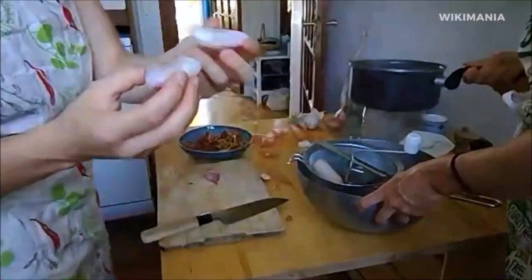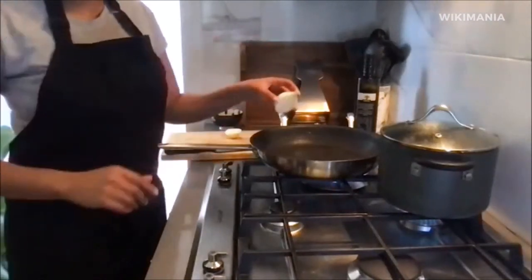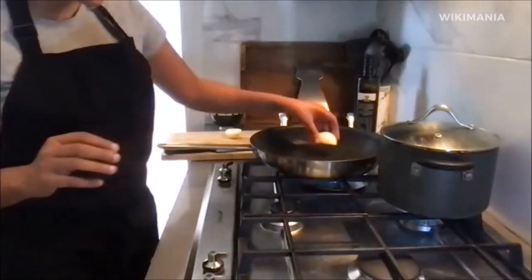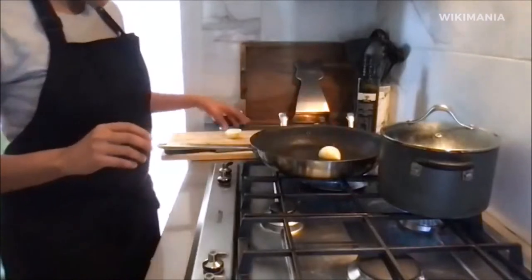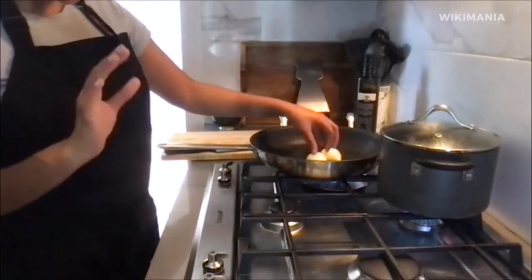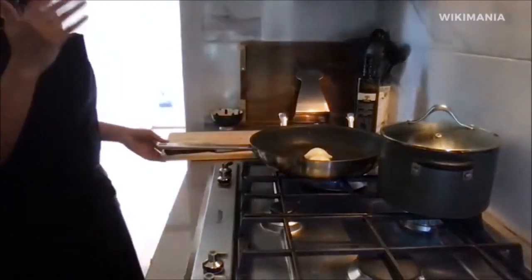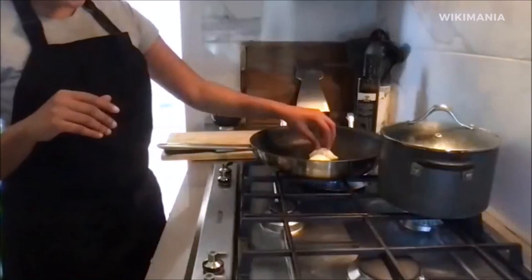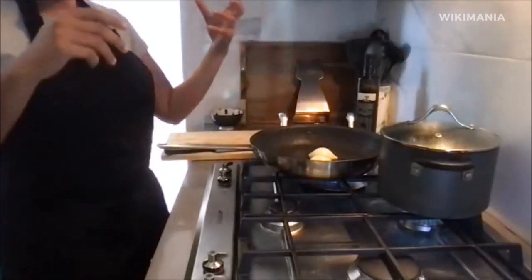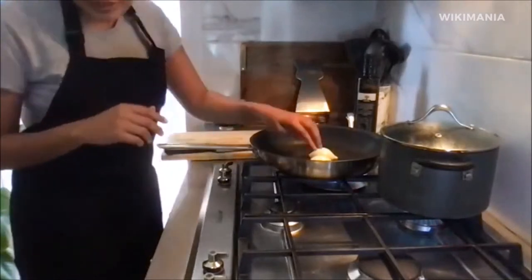Perfect. We're just going to put it flat side down on the heat and we're just going to let it get some color. We're going to char it. So when it starts to get a beautiful black color, very dark brown to black, then we'll take it out. This will also cook the rest of the onion and soften it slightly.